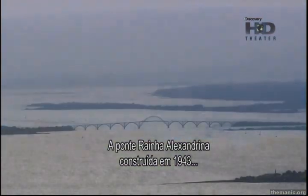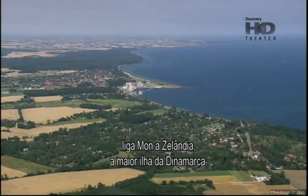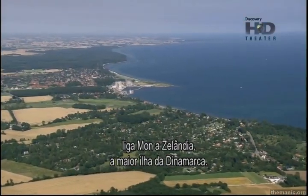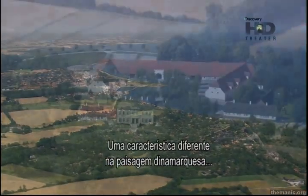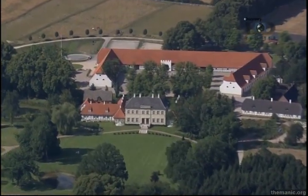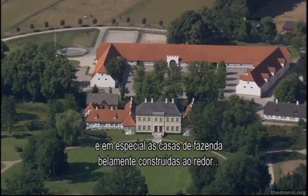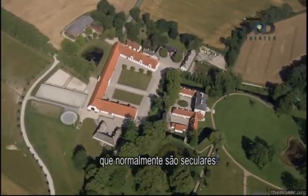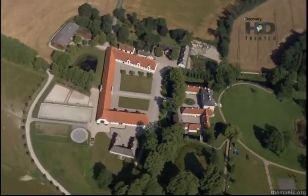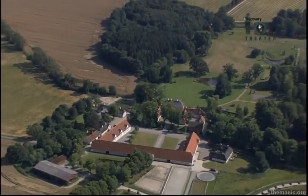The Queen Alexandrina Bridge, built in 1943, joins Møn to Zealand, Denmark's largest island. A distinctive feature in the Danish landscape is all the well-kept manor houses, and in particular the beautifully built farm buildings that surround them, which often go back centuries. They show quite how important farming has been in the Danish economy.